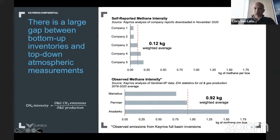Emissions reported based on emission factors tend to be much, much lower than the amount of methane we can see based on atmospheric measurements from space. So what this means is we need to reconcile the two, and that will involve changing the reporting guidelines of companies, using all the technology we now have to measure emissions, and to close that gap, and the sooner the better.